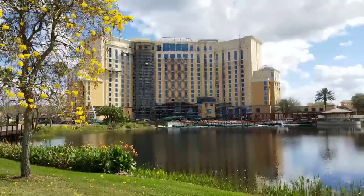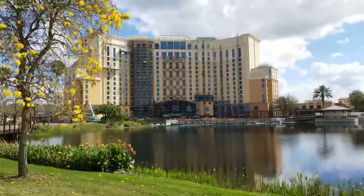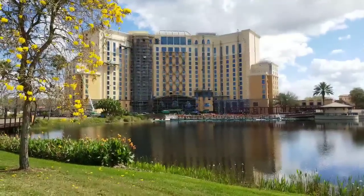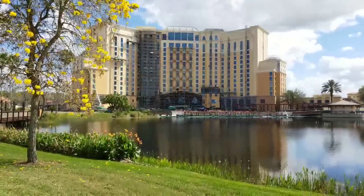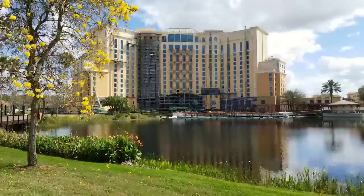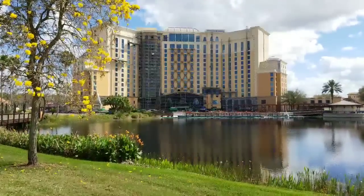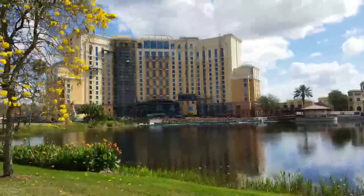Stephanie Hill, hey Rob, my daughter and I are booked for August 2nd through the 7th in a standard tower room. So excited to see it finished. I have stayed there prior to the construction. Caribbean Coronado Springs is one of your favorite moderate resorts. That is awesome. You got into the tower.